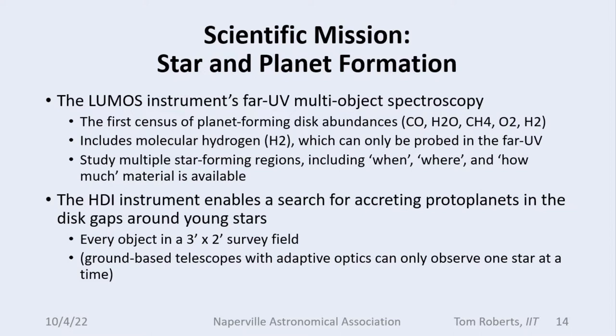So it has a 3-foot by 2-foot survey field. It will be probably about a 5 gigapixel imager. And the point is, if you have a ground-based telescope with adaptive optics, you can only look at one star at a time because the adaptive optics have to focus right on that star. Whereas this can do every object in a huge field.